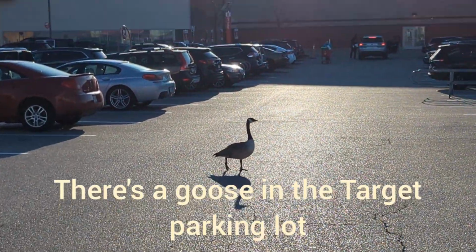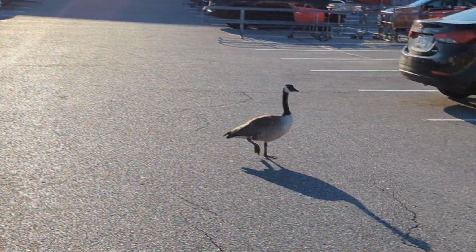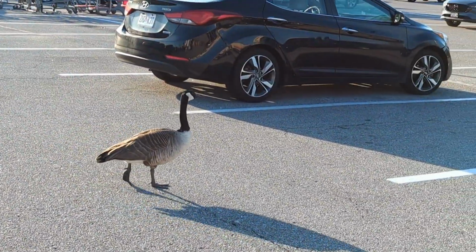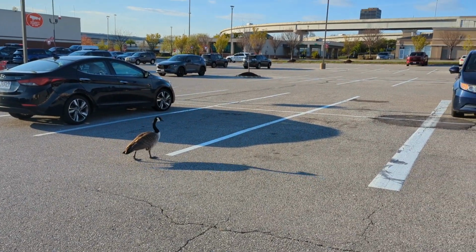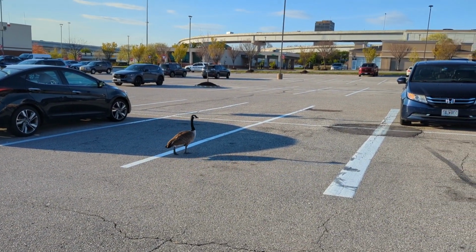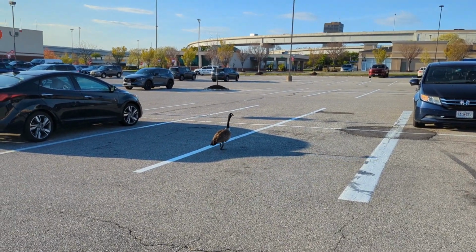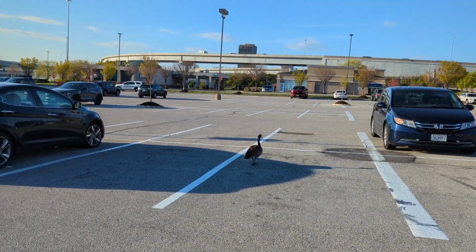There's a goose in the Target parking lot. Is it a goose or a duck? That's not a duck. Hi, cutie. Aww. So, they are known to have a nest around here in that little pond. I hope everyone's careful.